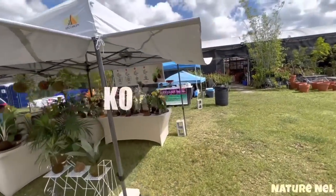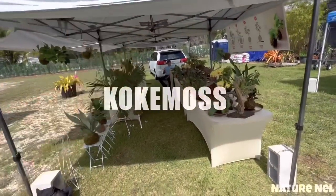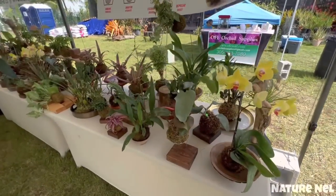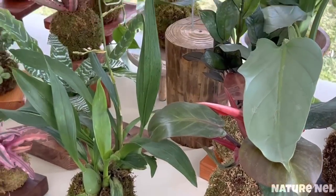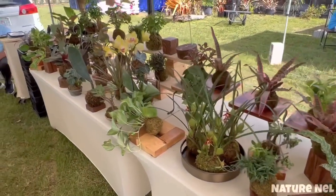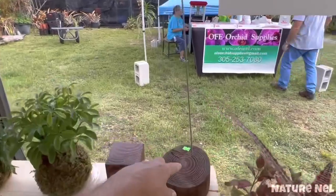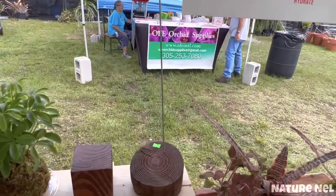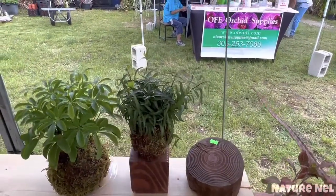And these are my friends at Koke Moss. I don't see Gabriela, but I see her husband. How are you? As you guys know, these are Gabriela's Koke Moss that are gorgeous. All mine are doing really good. I have to bring mine back to Gabriela. They're too big for the stand and they keep toppling over. Now she's creating these awesome stands, as you can see, where you can hang them, or you can even put them like this or like this. Look how cute that looks.